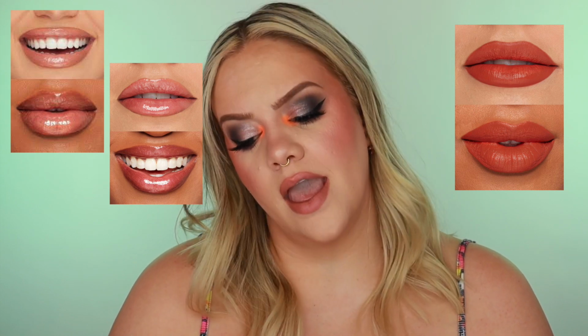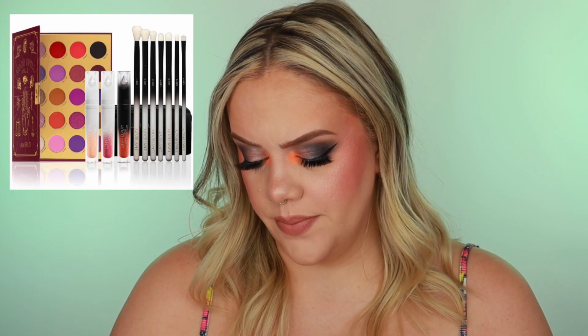Eyeshadow palette is $48. There's also liquid lipstick, 2 glosses, a lip trio, which I guess is all 3 products, and they are pretty cute colors. I mean, nothing groundbreaking. Full collection is $80, or you can spend $110 and get the full collection with brushes. So yeah, this looks cute, but I doubt that I would spend money on this.